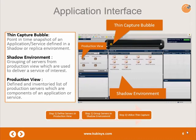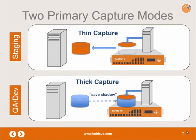Now, one way to access these environments is simply select a server from the shadow environment, click on the server, and a console button will pop up. You simply click on the console button, and it takes you right to the console of that machine. So now you're working from that machine inside the bubble. I will show you a couple others. It's a very flexible solution.